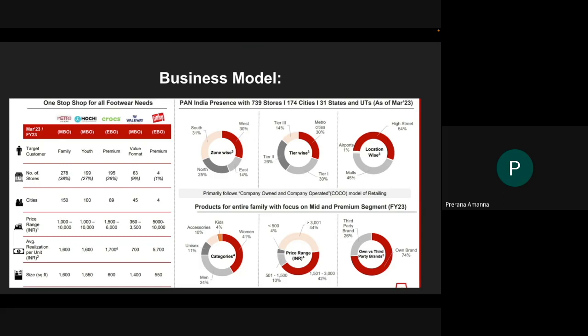See, they don't have control of design here. Understand the difference. With own brands, you can design as well as manufacture. When it is a third party brand, what you do is you just sell the products. They will design the products, they will give you the inventory and everything. You will have to sell the products here, and you have to give them a certain commission.